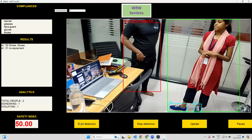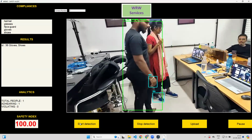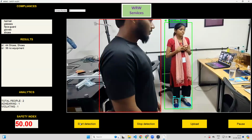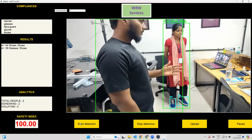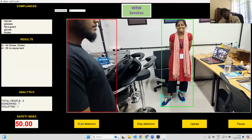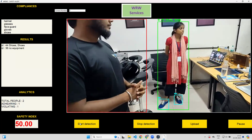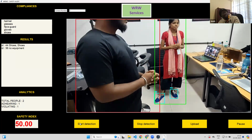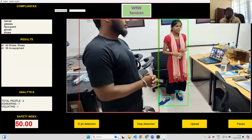This will avoid a lot of hindrances or inconsistencies in judgment, and people will be wearing what they have to wear. So it brings a system. If you see people, it will clearly show what they have to wear and what they haven't worn. It's quite interesting.